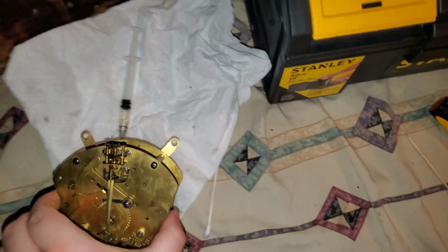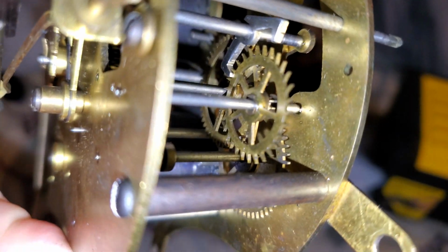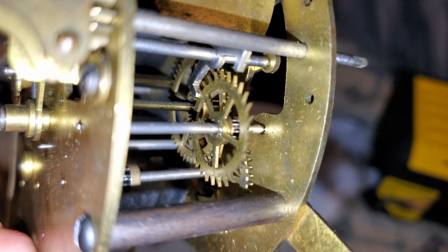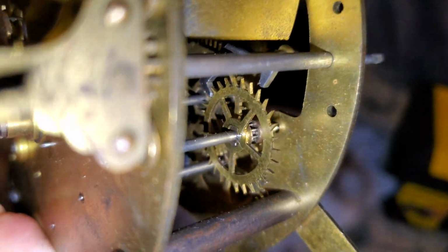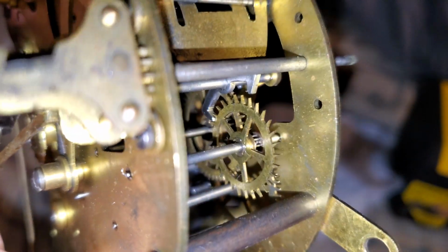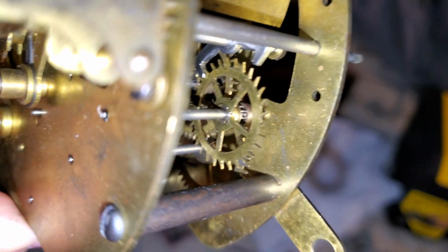Okay, despite the fact that my hands are a bit dirty, I forgot to show you the escapement. There it is. Looks like a Graham's deadbeat, which is also unusual for an American clock. Usually you find a semi or half deadbeat, however you want to call it. But I think this is a Graham's.